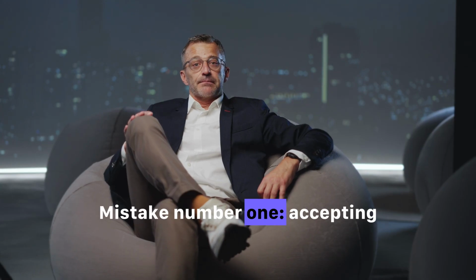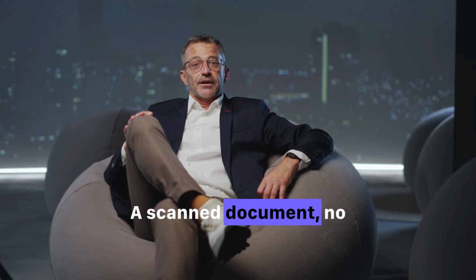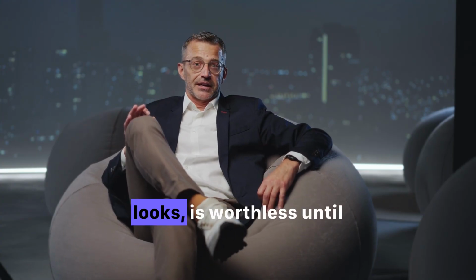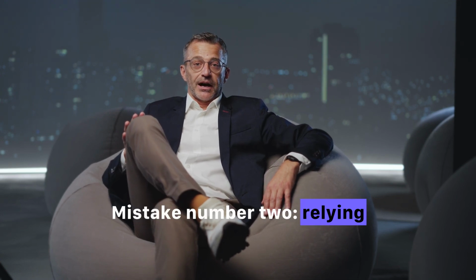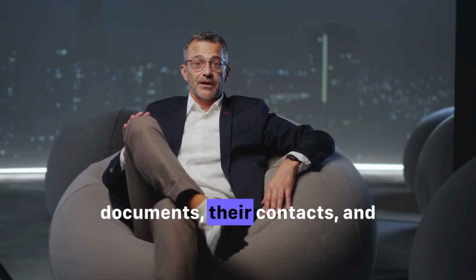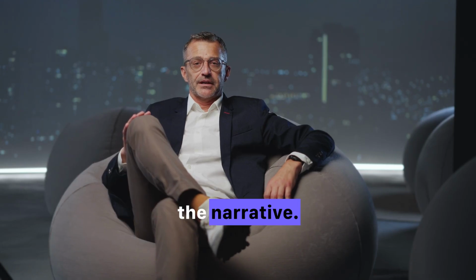Mistake number 1, accepting a digital SKR at face value. A scanned document, no matter how real it looks, is worthless until it's confirmed directly with the issuing bank or vault. Mistake number 2, relying on the seller's version of the truth. If you're taking their documents, their contacts, and their process as fact, you're letting them control the narrative.